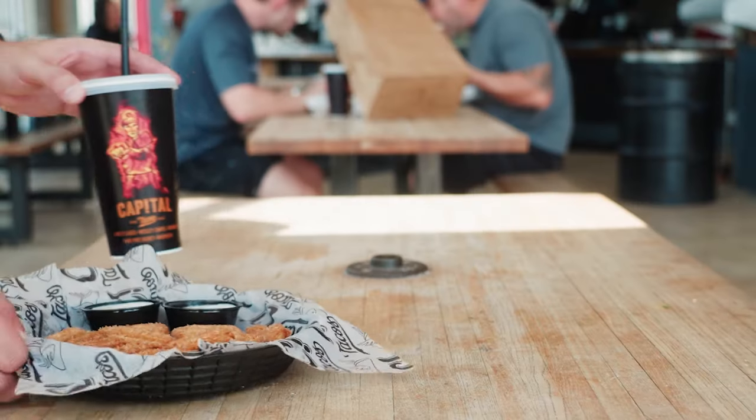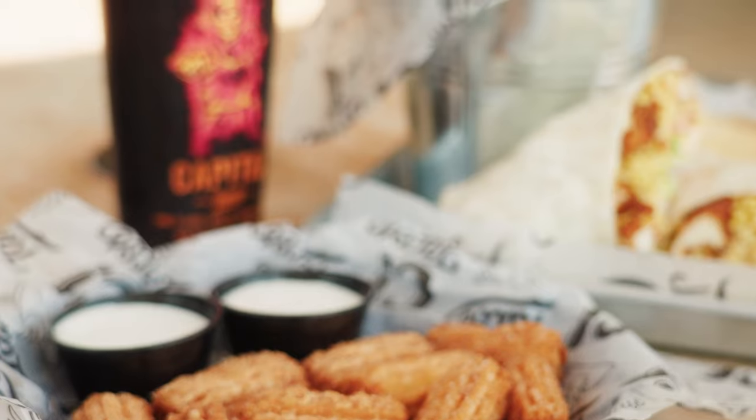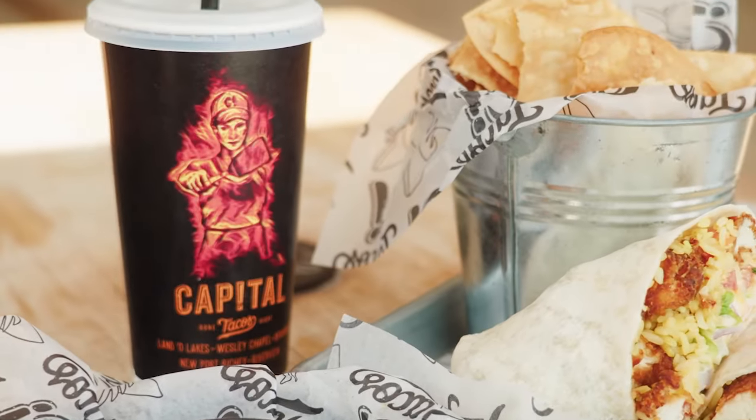And so, since it was founded in Tampa, which is not a capital, why is it named Capital Tacos? I wish there were a better answer. The short answer is that we think about it as kind of the capital of tacos, the capital in a community. We really wanted to just put a bold name down that spoke to what our goal is.